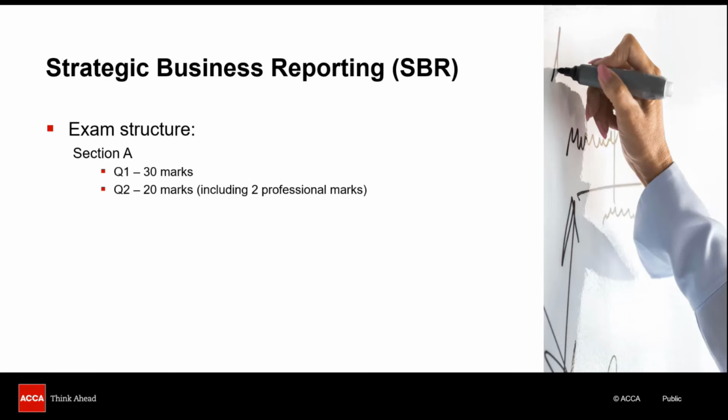Question 3 will test technical knowledge and application of one or more IFRS accounting standards and will require discursive answers and sometimes calculations. If sitting the UK or Republic of Ireland exam, question 3 will also contain one or more requirements focused on the financial reporting standards applicable in the UK and Republic of Ireland, or relevant company law requirements.